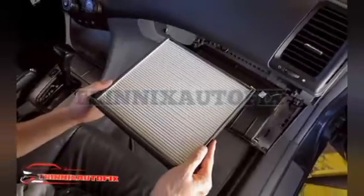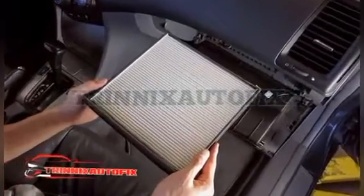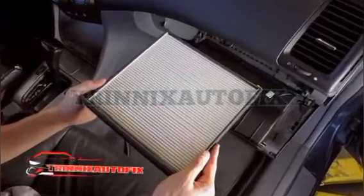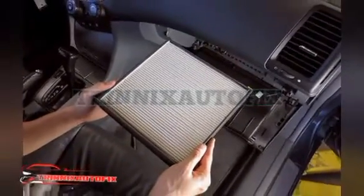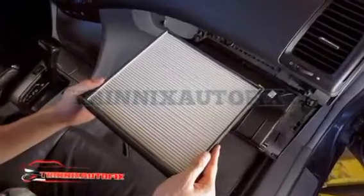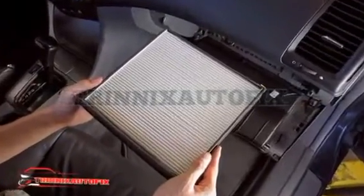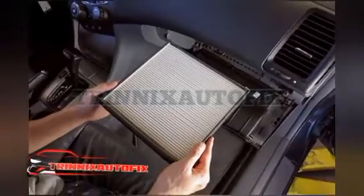What is a cabin air filter? The cabin air filter removes harmful pollutants like pollen and dust from the outside air, which you are breathing within the car. It also prevents leaves and other dust from getting stuck in the blower motor. Your car takes in air from outside and blows it into the cabin directly towards you.